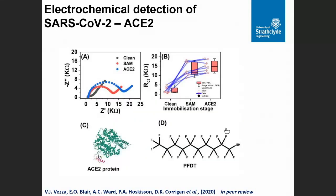To give you an example of what this looks like, in the case of the clean electrode, we have the black semicircle. Once we put the SAM layer down, the red one, and then the blue one to show the ACE2 being incorporated into the layer. Here's a box plot which shows that for the individual electrodes on the printed circuit board.